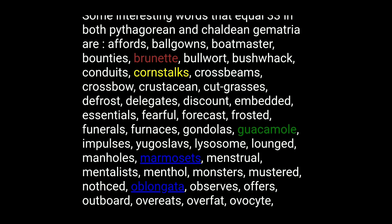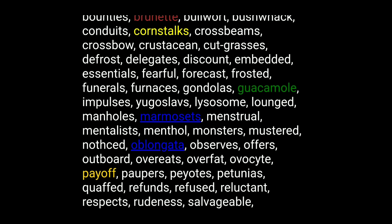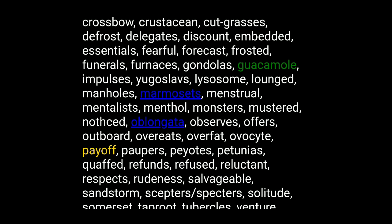Bounties, burnet, bulwark, bushwhack, conduits, corn stalks. There's a lot of corn stalk imagery that happens. Crossbeams, crossbow, crustacean, cut grasses, defrost, delegates, discount, embedded, essentials, fearful. Forecast is a big word. And yeah, it's 33 in the 2 standard gematrias. Embedded, essentials, fearful. Oh wait, I already did those.